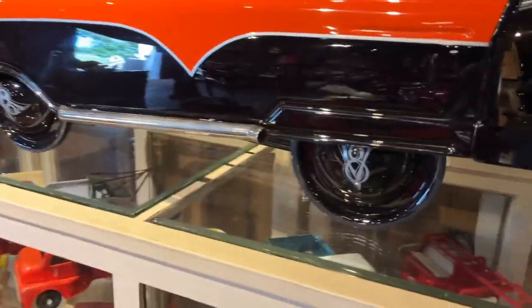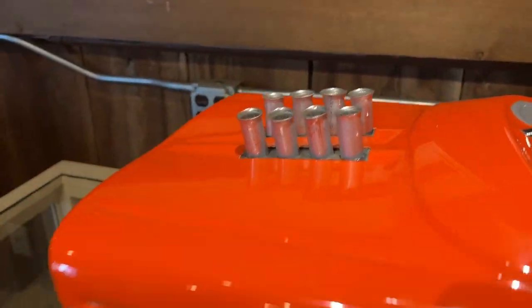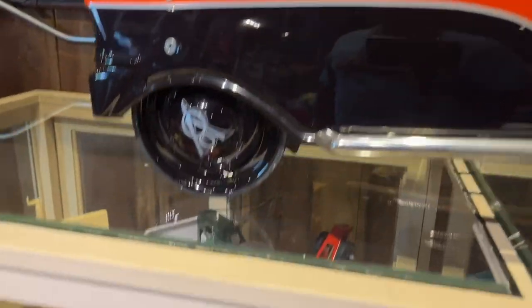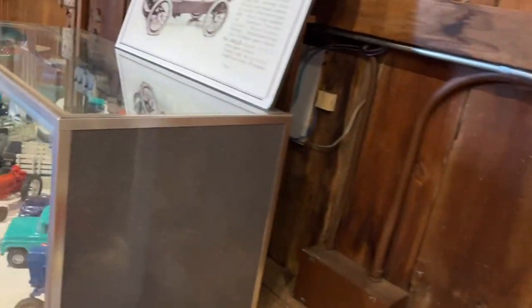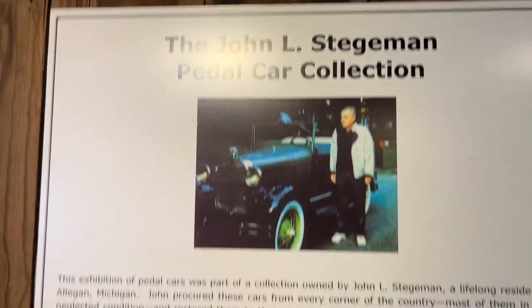Look at this. Look how clean this one is. Side pipes. See the pedals? Got the velocity stacks coming out the hood. This is a guy's collection of pedal cars. The John L. Stigman pedal car collection. This is ridiculous, man. Look at this.